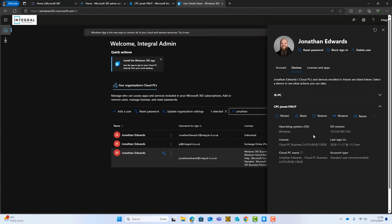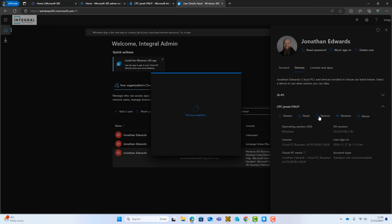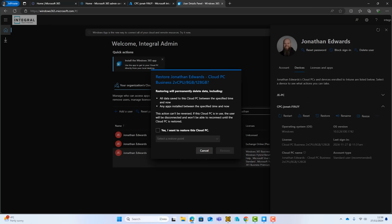Now, what about backup and restore? Again, that can be handled through here. So restoring will permanently delete data, including all data saved to the cloud PC between the specified time and now, and any apps installed. I simply click on there and I choose a restore point, and it will restore that PC to that earlier time.